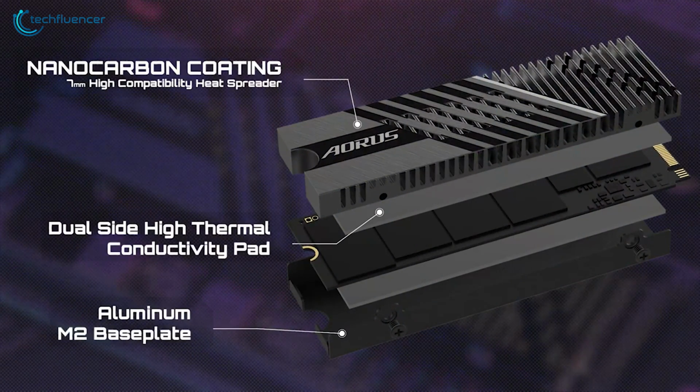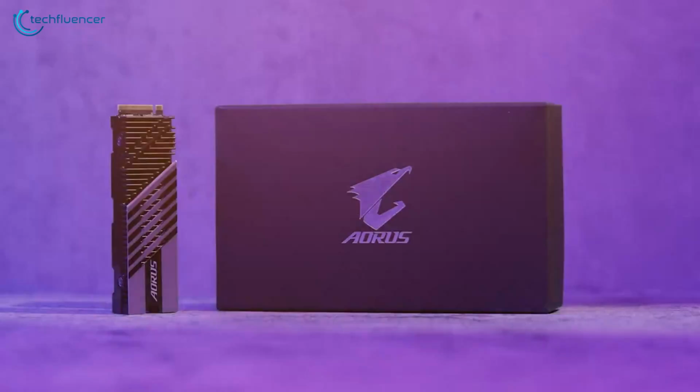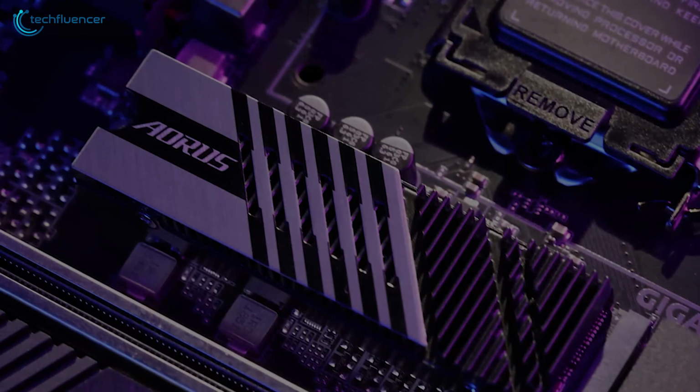Thanks to its superior thermal design, you'll never see any throttling even under hours of long gaming sessions. All in all, if you're looking for an NVMe SSD that does include a heatsink and works out of the box, the Gigabyte Aorus 7000S is an ideal choice for you.